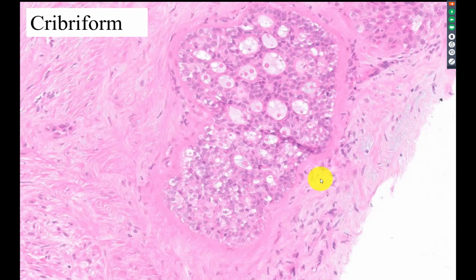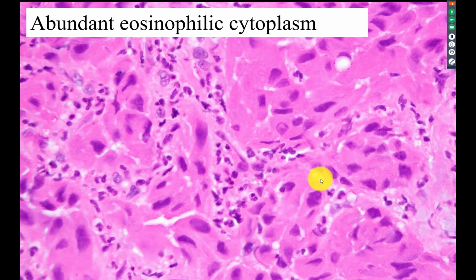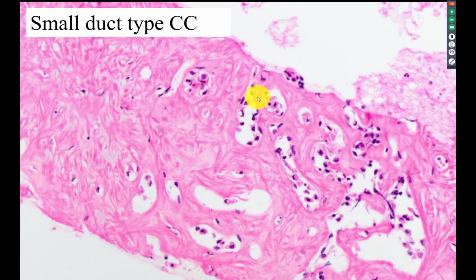But there's clearly a spectrum. If you look at cholangiocarcinomas, you'll immediately notice the spectrum. I pulled this pattern out specifically. It's not a common pattern, but this is a cribriform pattern of cholangiocarcinoma, and you might wonder if this is something from the breast. And then you can have these small duct cholangiocarcinomas without really any tubules. Instead, there is abundant eosinophilic cytoplasm, not to be mistaken for HCC. I know many of you are thinking HCC. This is not an HCC.